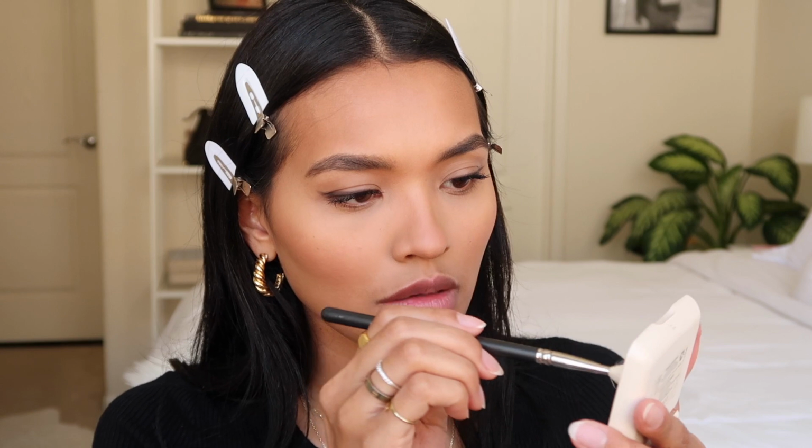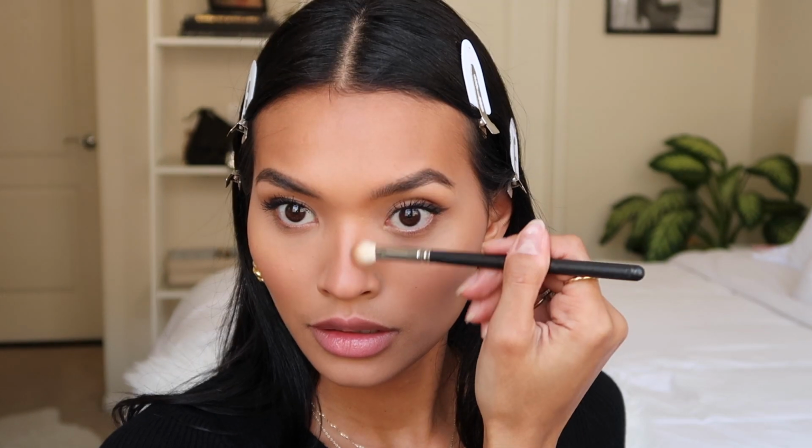It's cute. I'm going to be using the CoverFX Bronzer Duo in Sunkissed. I'll just take this and put it where I went in with the cream contour, around the perimeter of the face. I'm going to take a little brush like this with the bronzer, go on top of the contour just to emphasize it a little bit more.